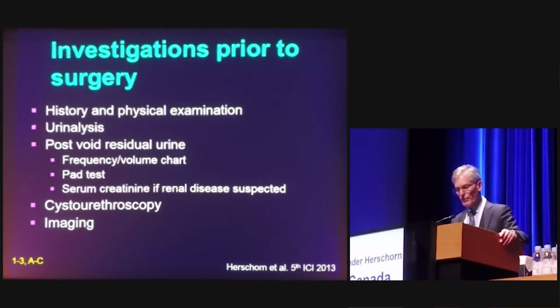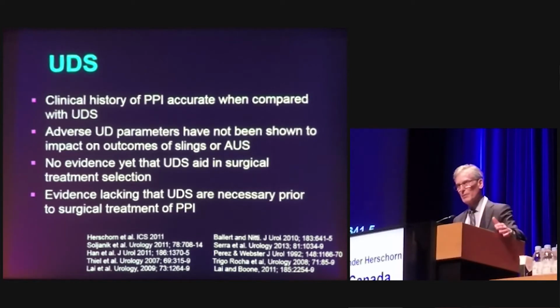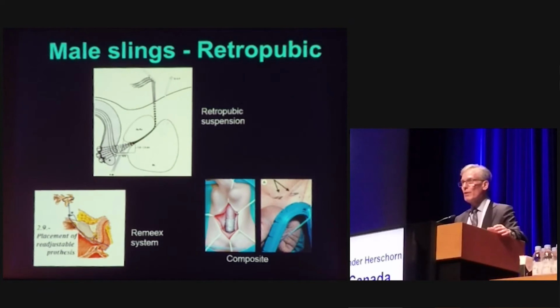Investigations are fairly straightforward. For urinary incontinence, it's probably agreed upon that if one is intervening for urinary incontinence, we should do cystourethroscopy and imaging if necessary, depending on what's done. As was mentioned before, urodynamics can be helpful, but in a number of studies, urodynamics hasn't really helped us in terms of selecting treatment, and it's not correlated with outcome. We have a whole slew of operations that can be done.